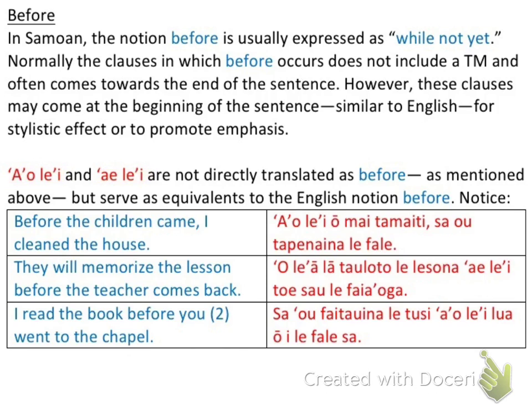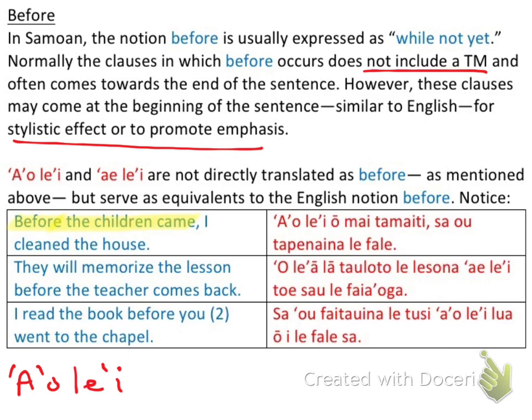Okay, so let's translate these sentences together. Before the children came, let's translate that together. I'm going to use a red pen as I'm writing in Samoan this time. Thought I'd change it up. Before the children came, so I'm just going to use one of the befores right here. As I mentioned above, I normally don't include a tense marker. So with that information, and again, this is my stylistic effect or to promote emphasis, I'm stating before at the beginning of the sentence.